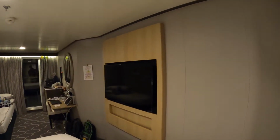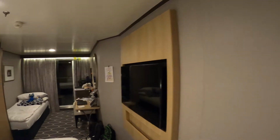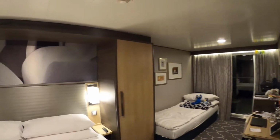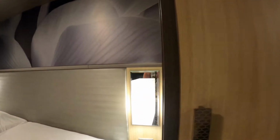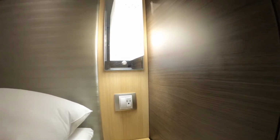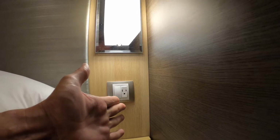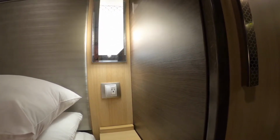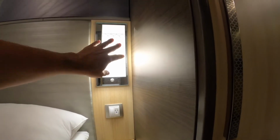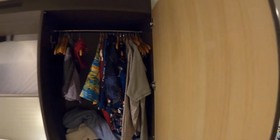And on the Symphony of the Seas, you do have a good-sized TV, as you do on the Wonder and Odyssey. And just like our stateroom on the 11th deck, you do have the 110 North American Edison outlet right next to your bed. And you have your little nightstand, so for your CPAP or for your cell phone charger. You do have the night lights. Let's just keep continuing. Let's keep this rolling.